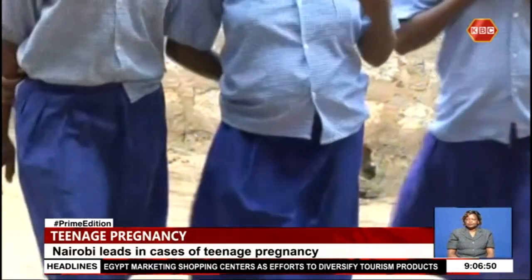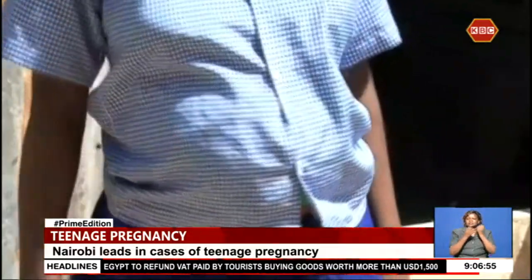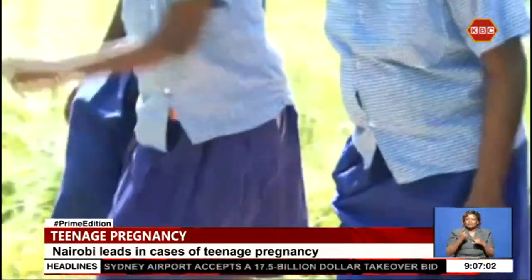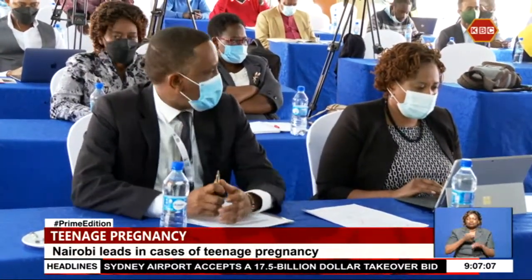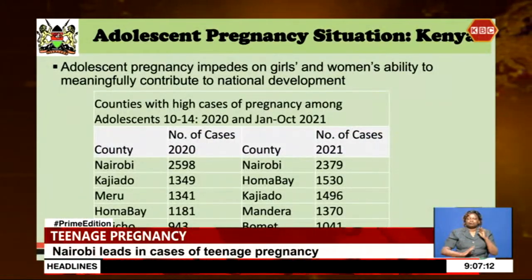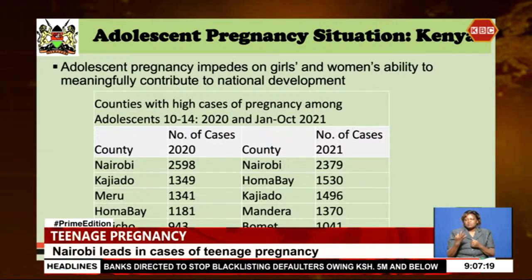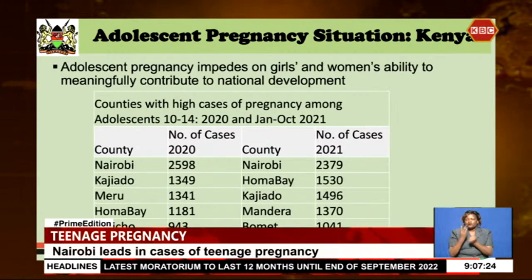Sexual violence, forced marriage, difficulties in accessing services, and poverty are fueling high rates of unintended pregnancies and HIV in most parts of the country. This is according to the report released by the National AIDS Control Council and the National Council for Population and Development. Nairobi County accounted for the highest number of adolescent pregnancies reported this year. The city registered a total of 2,379 pregnancies of girls aged between 10 and 14 years in the last 10 months.